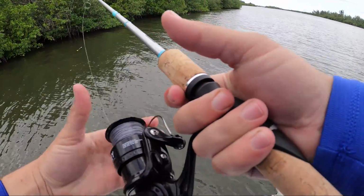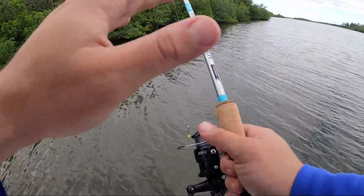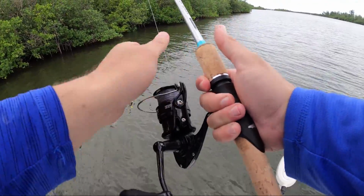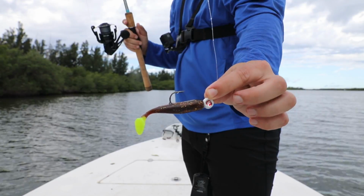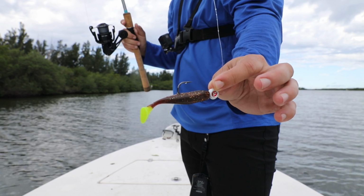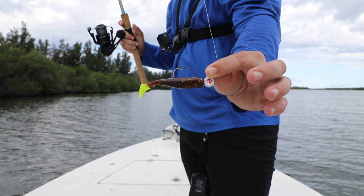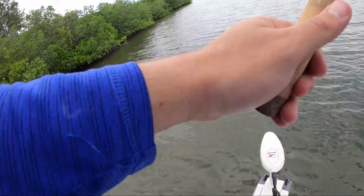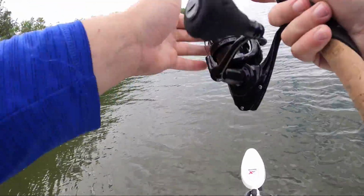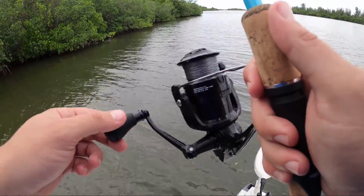Alrighty, let me show you what we're starting out with. I have my favorite old salty inshore spinning rod, a 3,000 size reel, 20-pound braid to 20-pound fluoro, and this is a Fathom inshore jig head that I got off Shop Carl's. I'll leave a link down below. Just a little root beer chartreuse paddle tail. We are going to work this mangrove line and make diagonal casts up front and slowly pull this little paddle tail back.